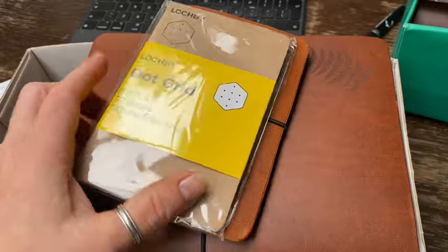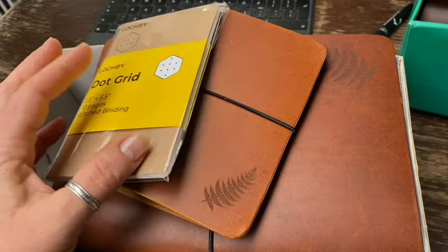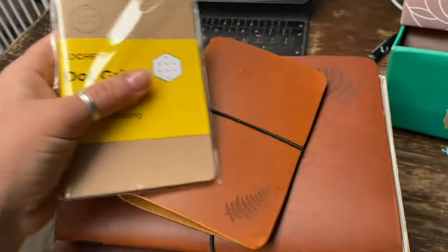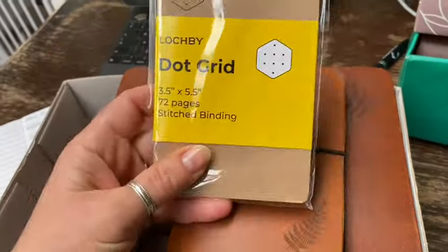Which means I also need to include a link to a video or to a blog post on how to put these together, because if you haven't used this style of journal before, I imagine it might be confusing to some people. But yeah, that's exciting.